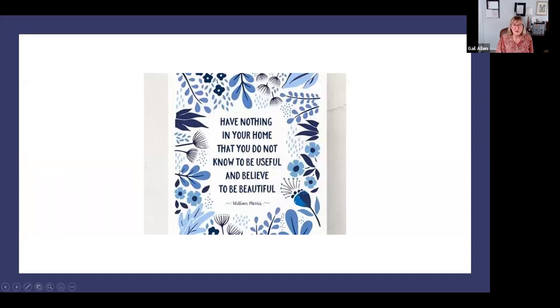Have nothing in your home that you do not know to be useful and believe to be beautiful. That's William Morris. I really messed that up, so let's try again.